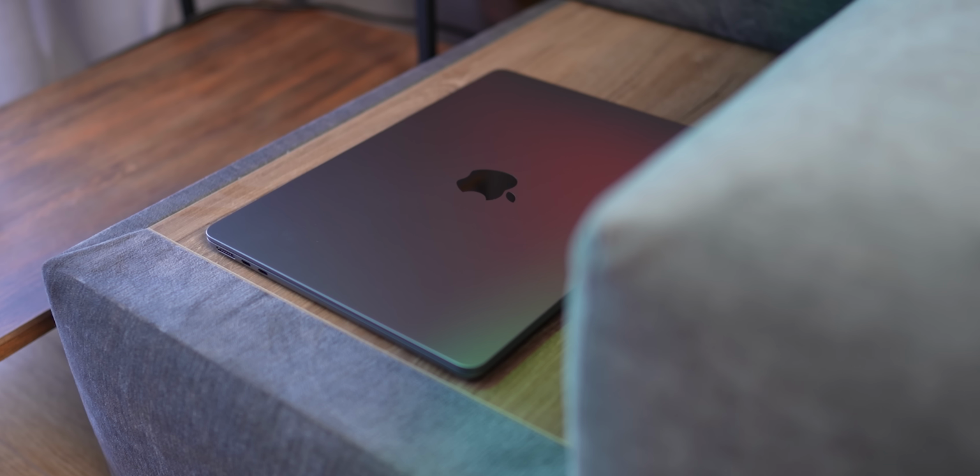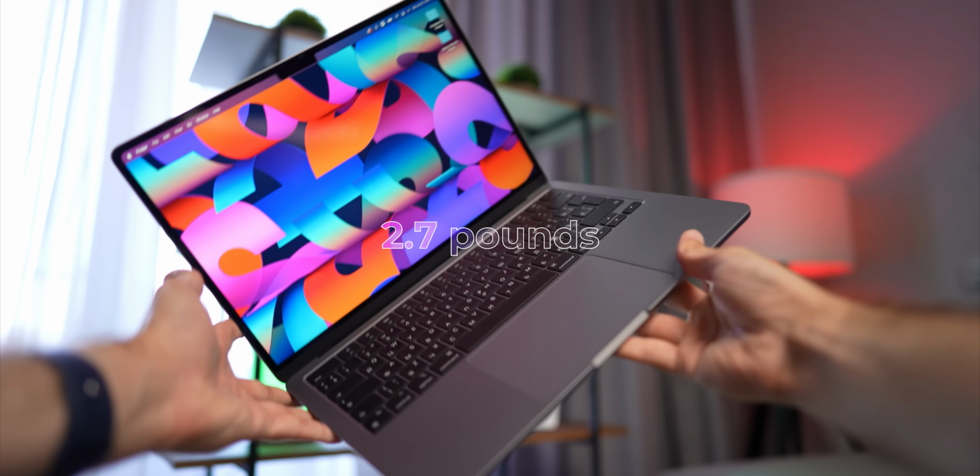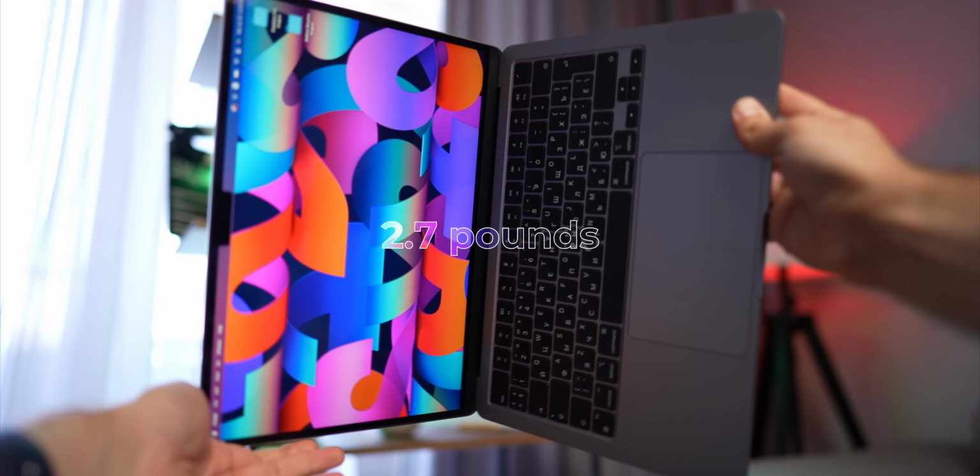It looks great with its sleek design and flat sides with rounded edges. It's super lightweight, weighing only 2.7 pounds, which makes it super portable and easy to carry around. I absolutely love how it's designed, a very precise look and feel, if you ask me.